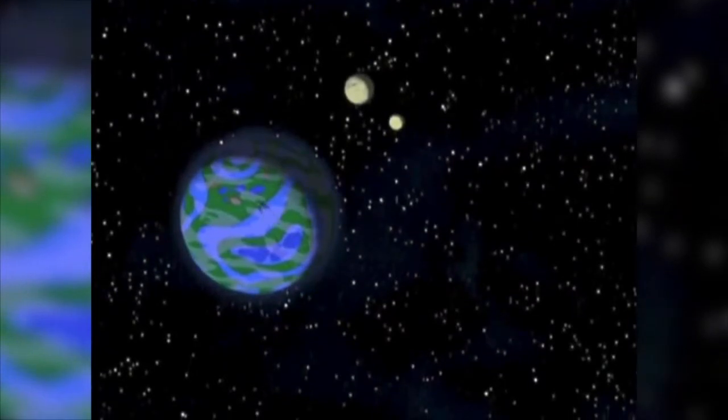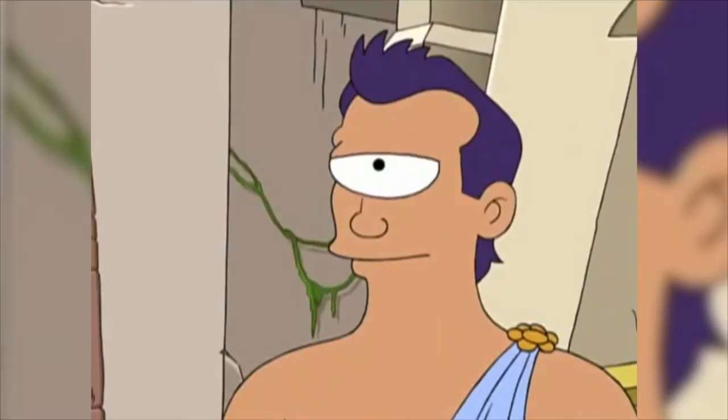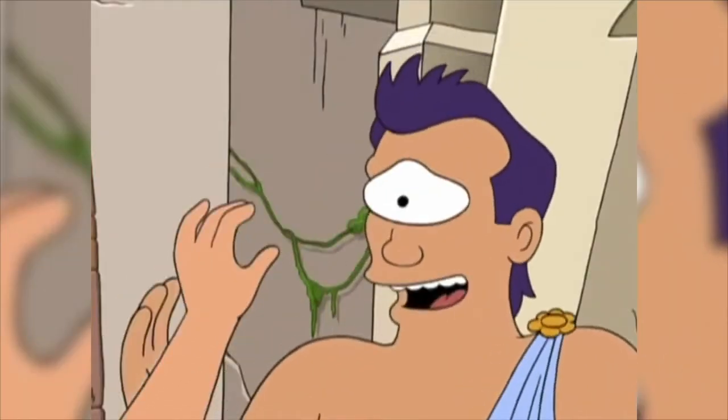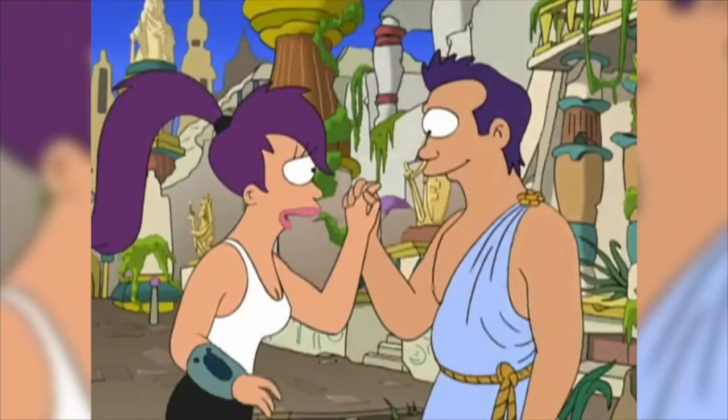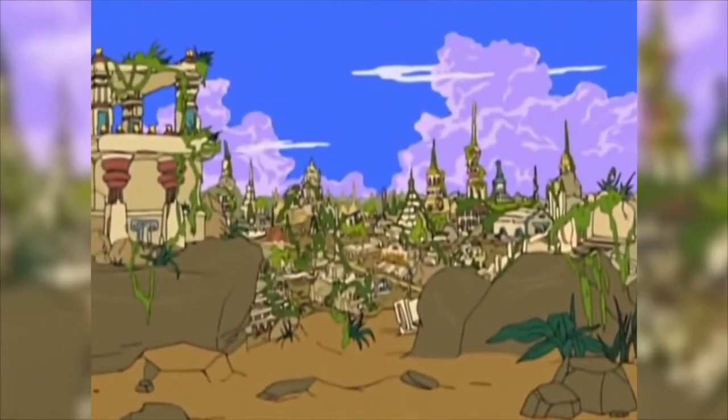Cyclopia is a small Earth-like planet that first appeared in the episode Biclops Built for Two, in which Alcazar, a shape-shifting grasshopper-like alien, fools Leela into believing that they were both one-eyed humanoids. The planet has at least 5 cities of ancient Greek-style ruins, all containing almost identical castles.